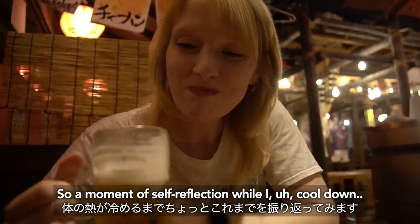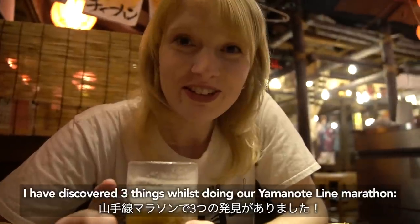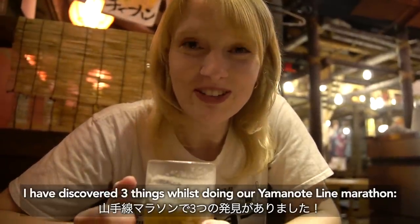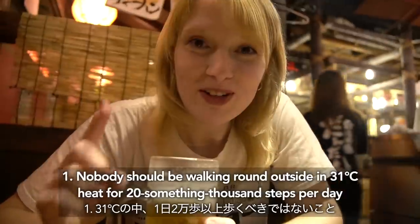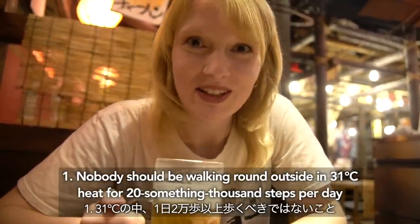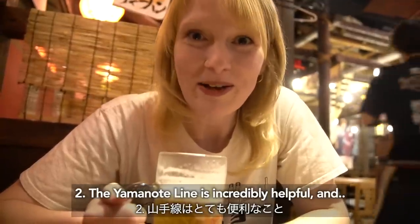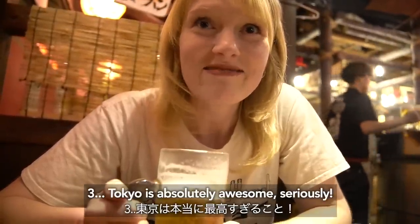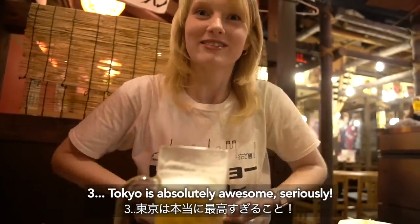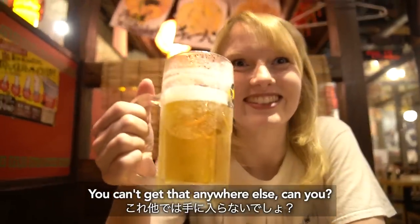So a moment of self-reflection while I cool down. I have discovered 3 things whilst doing our Yamanote marathon. One, nobody should be walking around outside in 31 degree heat for 20-something thousand steps per day. Two, the Yamanote line is incredibly helpful. And three, Tokyo is absolutely psychotic. Seriously, you can't get that anywhere else, can you?